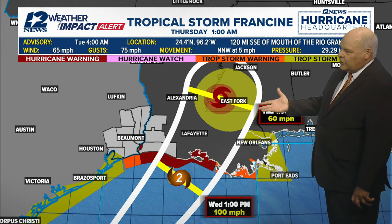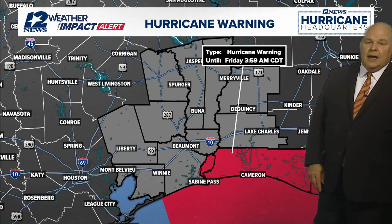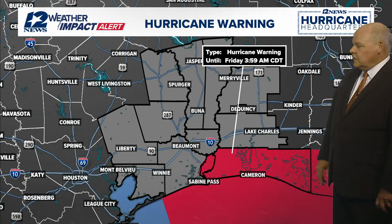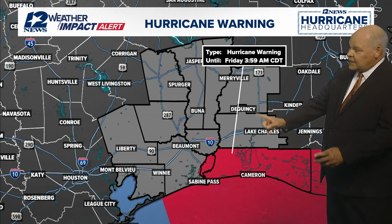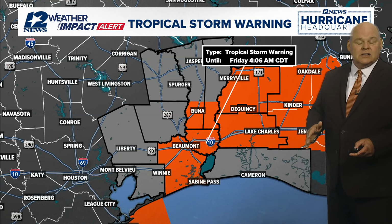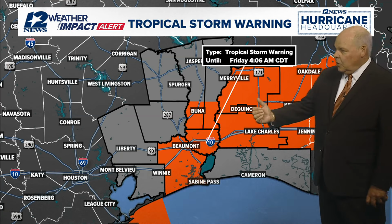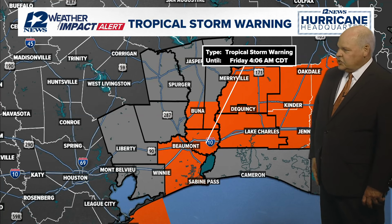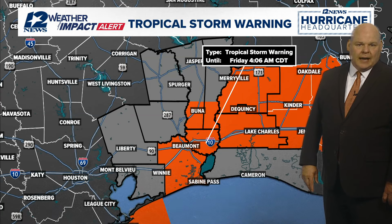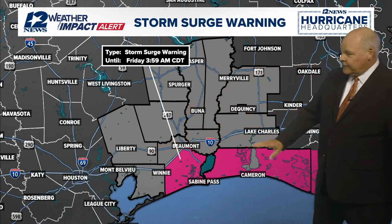So what can we look at with this storm? Well, over towards Cameron Parish, we do have a hurricane warning. That means winds could be upwards of 74 or higher as we go through the next 24 to 36 hours. For us here in Southeast Texas, we have a tropical storm warning. Basically, that means we could see wind gusts of 39 miles per hour or higher. That includes Orange, Jefferson County, and southern parts of Jasper and Newton County. The Lakes area, you might see some wind gusts of 30 to 35 tomorrow, but I doubt you'll see tropical storm force winds.